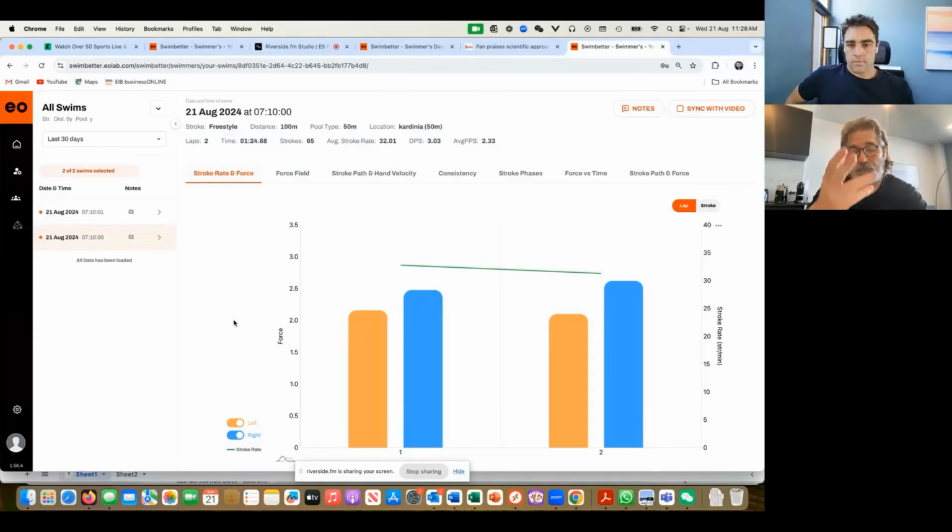Absolutely. And I've got a file up here I can put up in a bit if you want to see it, where we can easily sync video and data. You can see exactly on the charts what the hand's doing, and you can see that replicated on the video.